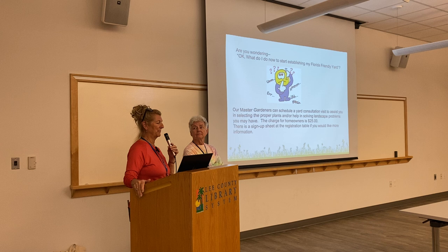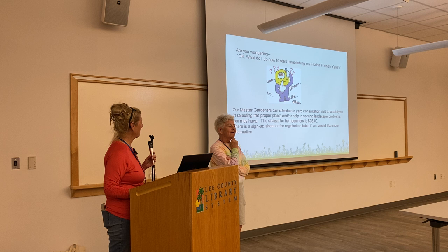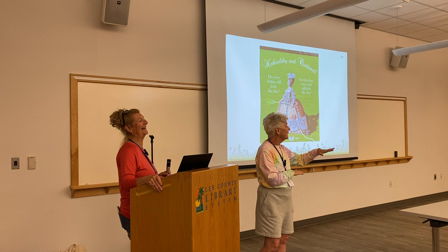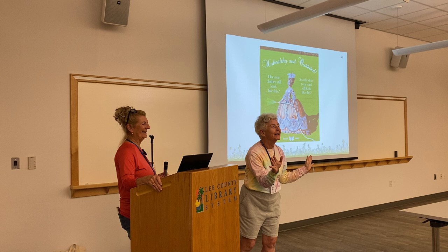One person said to us recently, oh yeah, how about this plant? My husband hates it, but one of the master gardeners who was with us said, that's a really valuable plant. And it looks really healthy. And she said, could you put that in the report so I can show my husband?